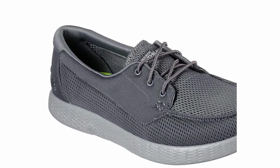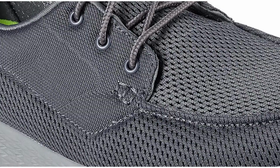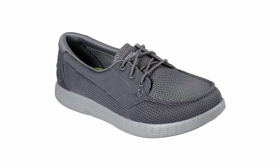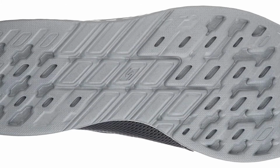The second one is the On The Go Glide Upper boat shoe. It's made of a sturdy mesh fabric upper. It was designed for the best breathability and gives an ultimate feeling of smooth touch. The midsole is very compound and has vulcanized construction. You can see here the stripes on the outsole are unique and give maximum traction on all surfaces.